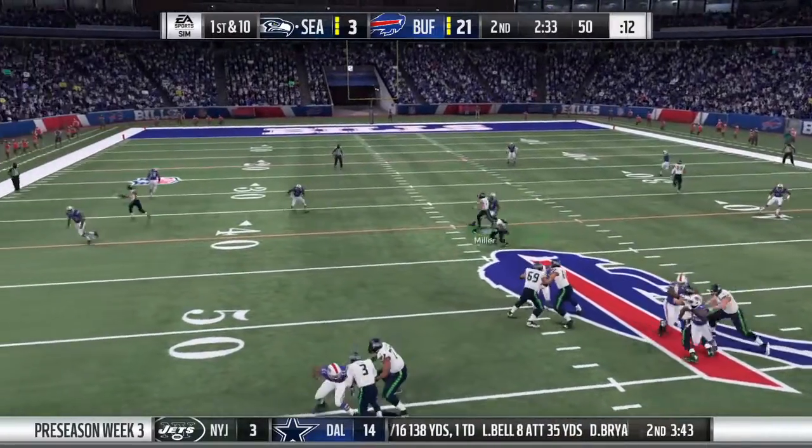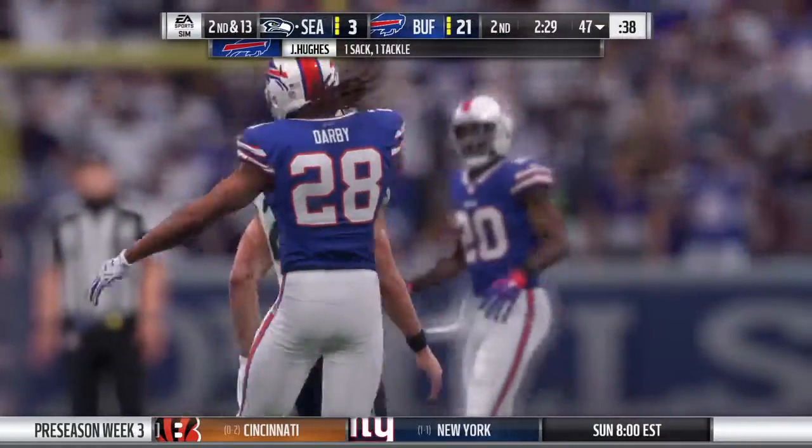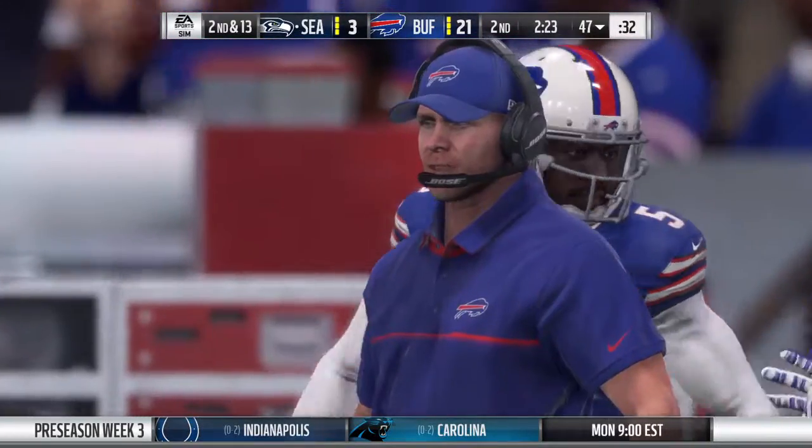Midfield now. Here's Wilson. And no escaping this time as he'll go down. They got him for a sack. Jerry Hughes able to get in there and take him down for a loss of three.